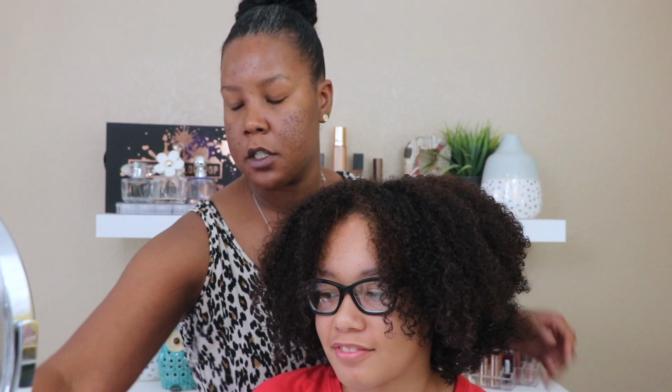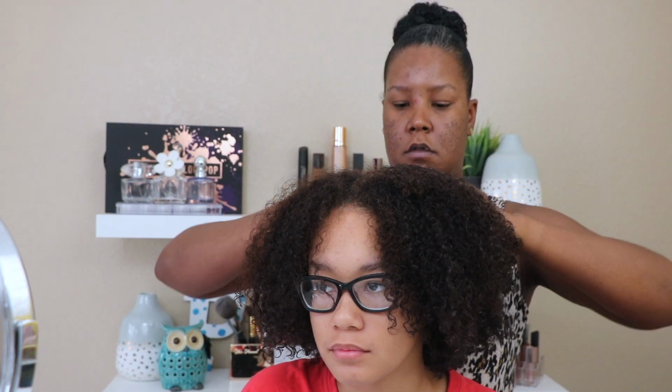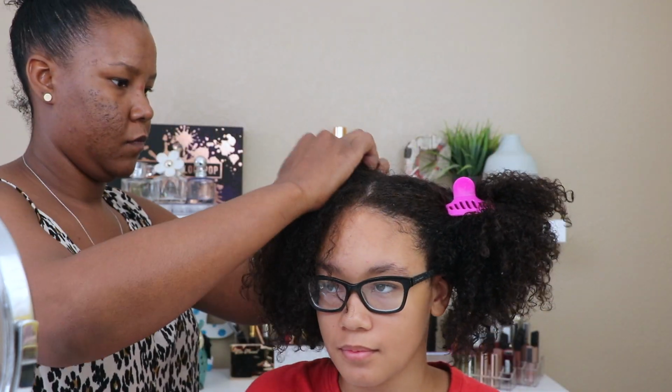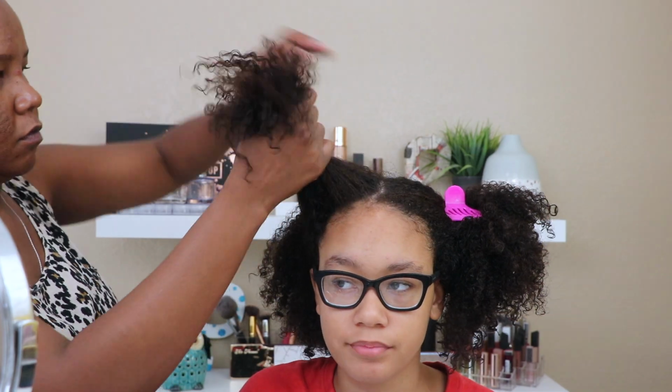But whatever, we're gonna just keep moving and I'm gonna use the Dove Amplified Textures. This is the Twist and Moist Shaping Buttercream, again, for coils and curls.